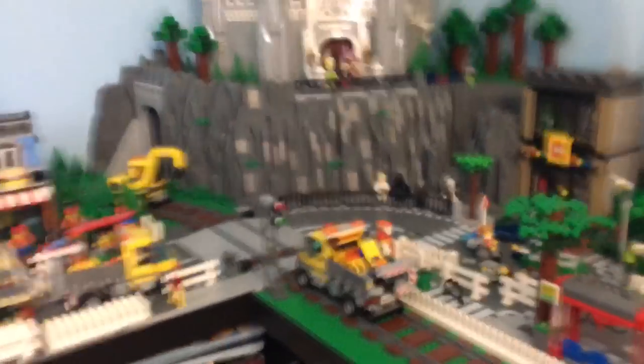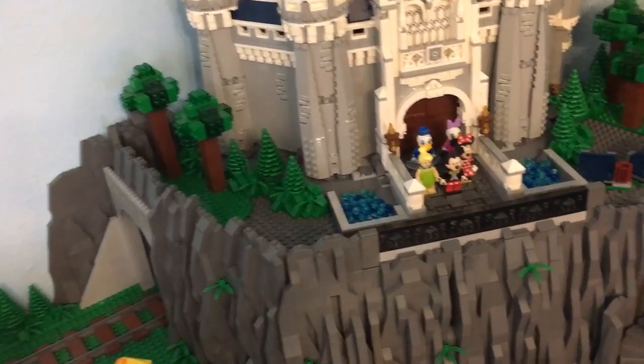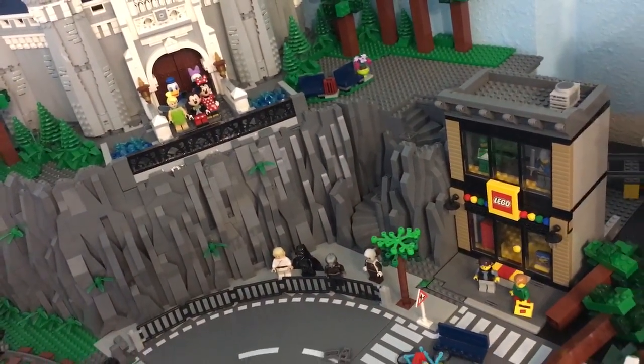Little bit of work over here. You can see in the Disney castle. So there's the castle. The top part, I continue to just add little bits and pieces here and there to the top, to the landscaping. Just a little bit more greenery here and there. I still want to add the park benches. Mostly it's pretty much done though through here.